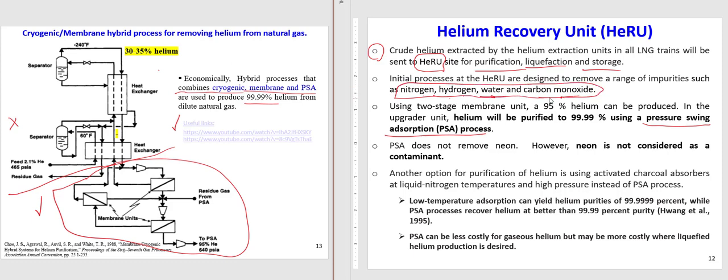How do we do this? We use a two-stage membrane unit. Here you see three stages of membrane. As I said, I couldn't find a figure that matches what we have, because we are talking mainly about the LNG train in Qatar. Still, this figure is very similar to what we have here.